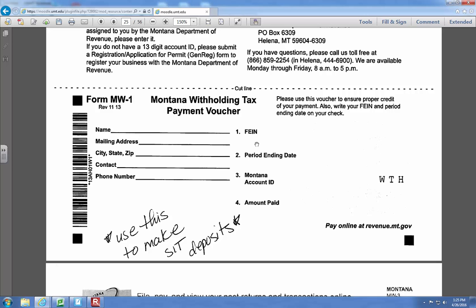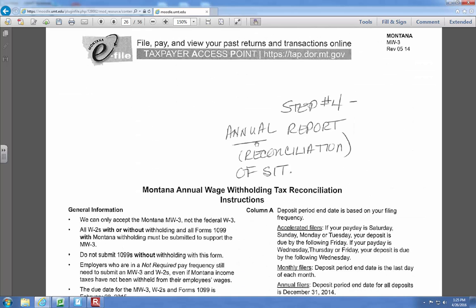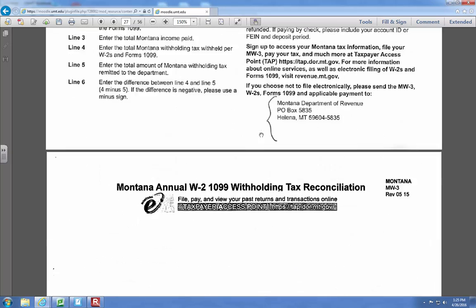When you register in number three here, you're going to get a Montana withholding number. It's like five digits. And just the amount paid. You just clip the coupon, you write a check, you put it in an envelope together. But again, right above this, you can see most people are now making their payments electronically. It's just a lot easier, and you don't have all the paperwork. And then step number four, the last thing that we have to do is report our SIT. And like I said, the way that you do that is with an MW-3.